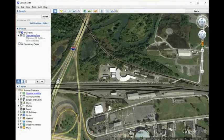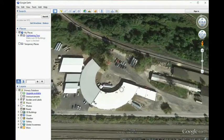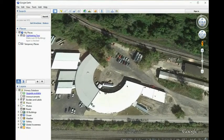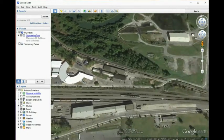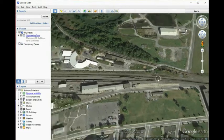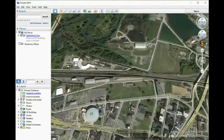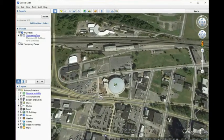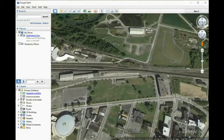It's one of the old roundhouses. I don't know if this one dated to New York Central or Rome, Watertown, and Ogdensburg. It's not presently serving as a roundhouse. This yard here is used by New York, Susquehanna, and Western. This is not a roundhouse. This is actually the Utica Memorial Auditorium. It's never had any railway application that I'm aware of.